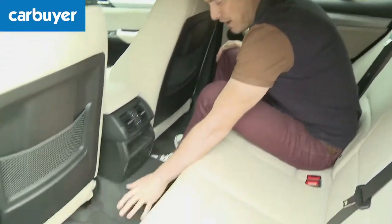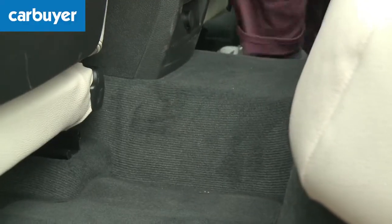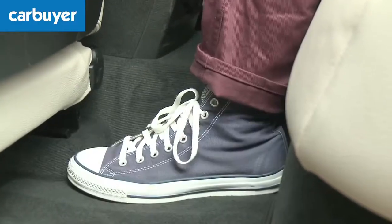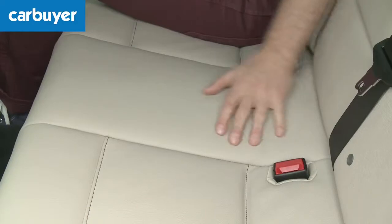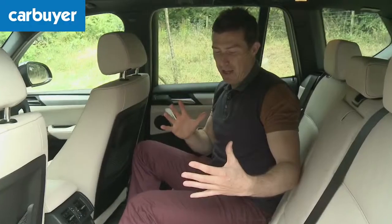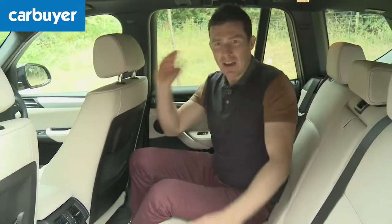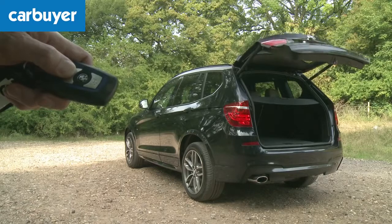You don't have a flat floor, but it's not too much of a problem because, well, you can put your feet on here if you want to, and there is enough space in the footwells for everyone's feet, though I still think this is quite a narrow seat and you wouldn't want to carry 3 adults in the back here for too long. But it's the same on all this car's rivals, and overall in the back this is a nice spacious car.